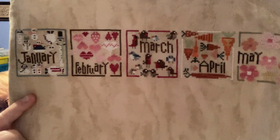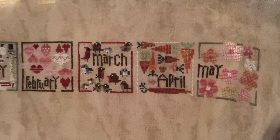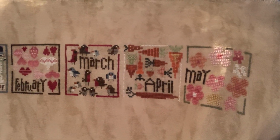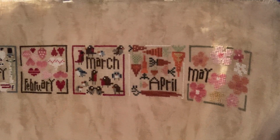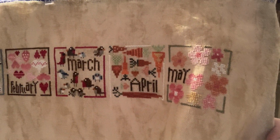See, there's my January with the snowmen, my February, my March with the birds, and then there's April with all the cute little carrots. I just love those. That was a fun stitch. And then May with the beautiful little springy flowers. So that was 2 WIP go finishes, kind of, because that was like a mini finish. Hey, we got to count it while we can. Got to have that instant gratification.